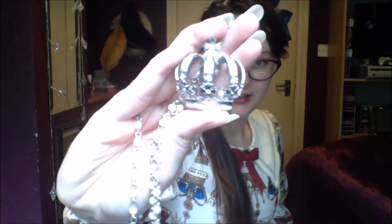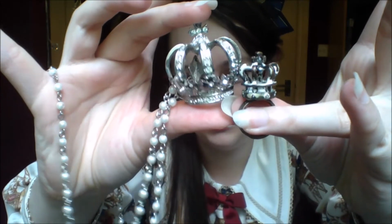So when it arrived, I mean, come on, this is like the size of my eye. In comparison with the ring, it's quite massive, which also gives you more of a scale of how big the ring is. I'm so happy with it. It's a beautiful piece, and I'm sure I'll get lots of wear out of it.